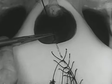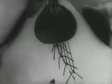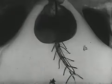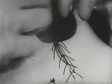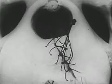Vaginal holding stitch. Twist all the sutures into a bundle with a knot so they stand up away from the anus. Cut close to the knot so that the ends do not hurt the patient.